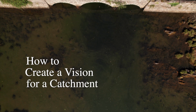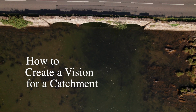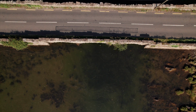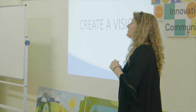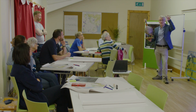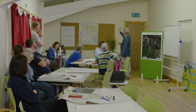How do we create a vision for a catchment? In Rye, we invited the local community to gather at the community centre. There we chatted about the local area, shared old stories and heard about some of the local customs. Often at the start of a community visioning exercise, we have a short talk on a topic such as biodiversity or heritage, which can be delivered by a local expert.